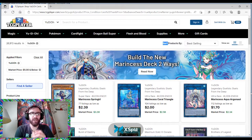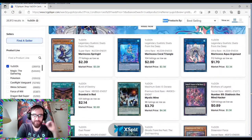What's going on, guys? So today we're talking about the best-selling cards under $5 or less. This is the Yu-Gi-Oh! Penny Stock Market Watch. We are already just jumping down the list.